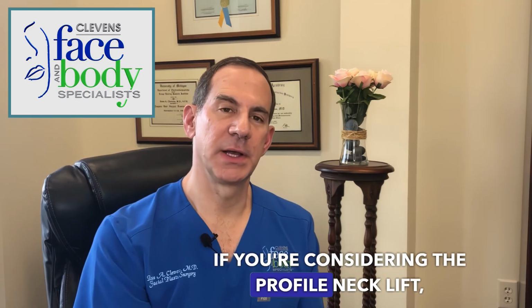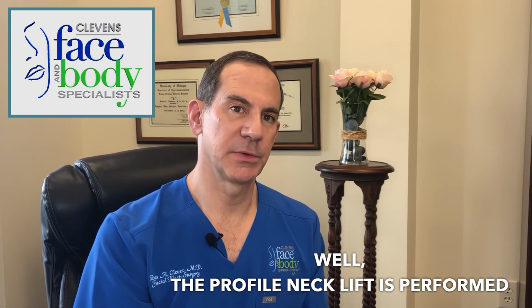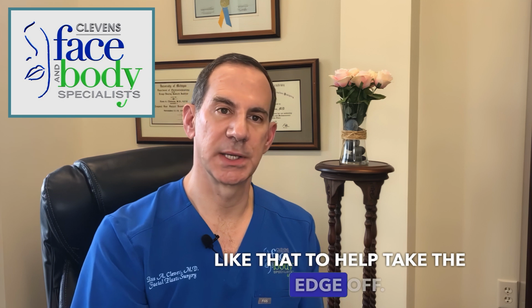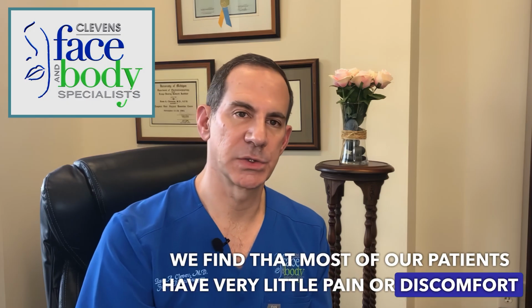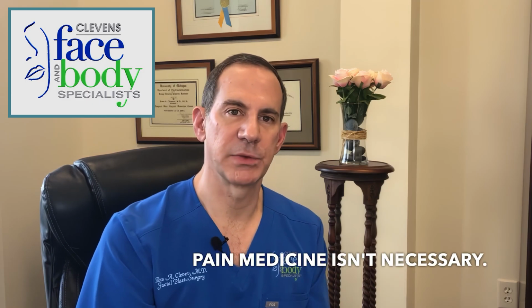If you're considering the profile neck lift, you may be wondering what the recovery is like. Well, the profile neck lift is performed in the office under local anesthesia. In our experience, we find that it can be performed quite safely and quite comfortably under local anesthesia. Oftentimes, we'll give patients a little bit of oral sedation, maybe some Valium or medicine like that to help take the edge off. The procedure itself takes perhaps 45 minutes to perform. After the procedure, we place a big bulky bandage in place, and that bandage stays in place for about 2 or 3 days. We find that most of our patients have very little pain or discomfort after the procedure. Many patients take perhaps only Tylenol. Oftentimes, pain medicine isn't necessary.